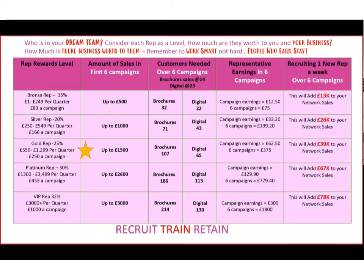But we know that your customers order how they prefer. So what we've done is we've broken it down into two sections, whether you're a customer, brochure orderer or a digital orderer. You might be one of the two. You might be blended. So if you're a bronze rep, you would need 32 brochure customers in order to achieve bronze, or 22 digital customers. Your rep's earnings would be £75 across the 6 months.